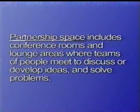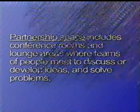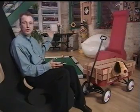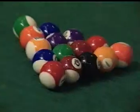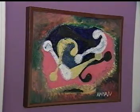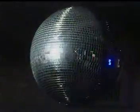Partnership space includes conference rooms and lounge areas where teams of people meet to discuss and develop creative ideas and solve problems. At Creative Solutions Network, our Thinkubator has this room called the Partnership Playground that is filled with hundreds of thought-provoking tools and toys, colorful art, comfortable furniture, and even this bright disco ball so people can dance to several thousand songs.